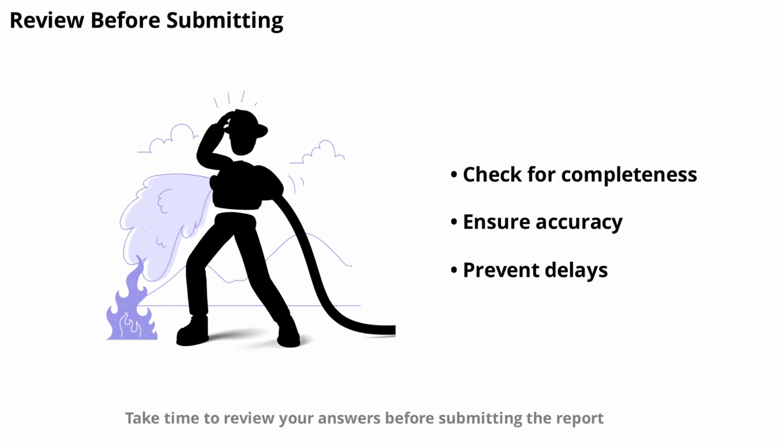Take time to review your answers before submitting the report. Check for completeness, accuracy, and clarity. Make sure you haven't missed any sections or left out important details. A thorough review can help prevent delays or misunderstandings in your claim. Next, we'll talk about getting help if you need it.